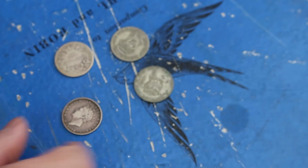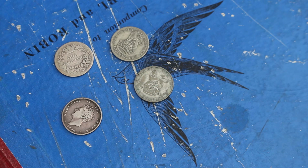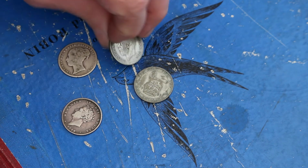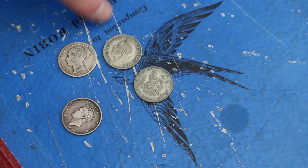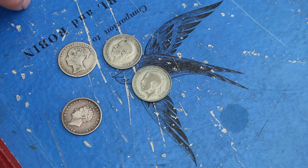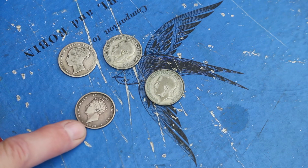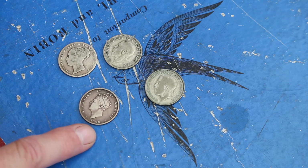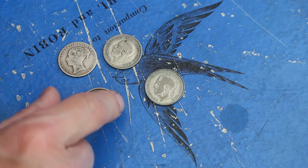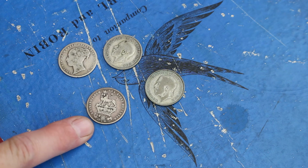So we have here a selection of shillings, 1 shilling, 12 pennies to 1 shilling. Queen Victoria there, George V there, and another George V. This one is very old. I think this came from my grandmother as well. This is 1826. This is George IV. So that's the oldest shilling I have.